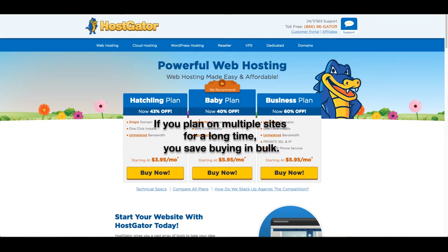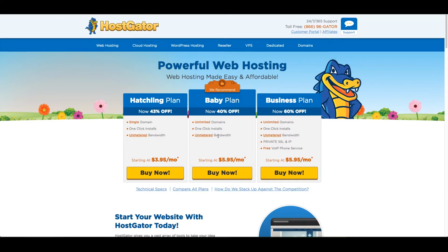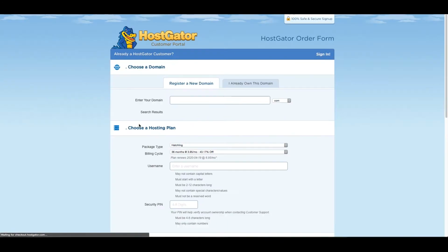It's $6 a month, and this is going to give us a couple different sites that we can host. If we wanted to go with a single site, you just have one site you plan on doing, we can go with the Hatchling plan. Baby plan's a little bigger. Let's just start with the Hatchling plan for this one. So we're going to go ahead and buy it now.